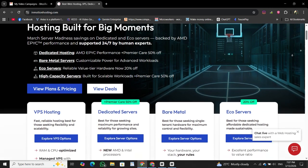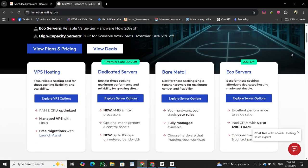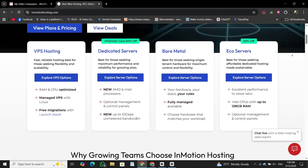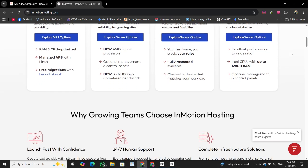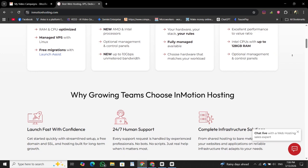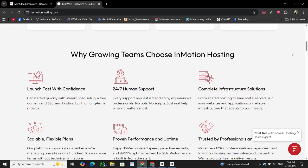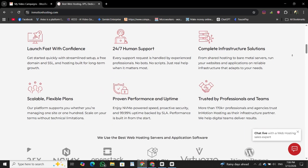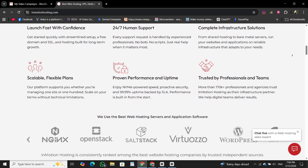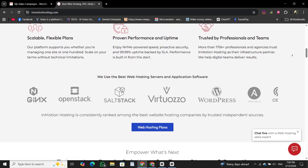To begin with, it is important to understand the history and reputation of the company behind the service. InMotion Hosting has been operating in the web hosting industry for more than 2 decades, which already places it in a category of providers that have survived long enough to build a strong reputation. The company was founded in 2001 and has steadily grown into a globally recognized hosting provider trusted by thousands of businesses, bloggers, developers, and entrepreneurs.